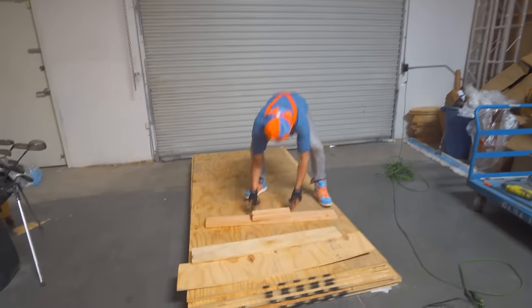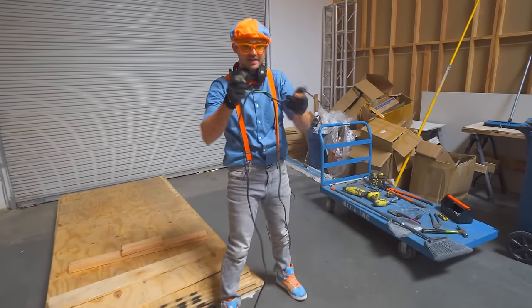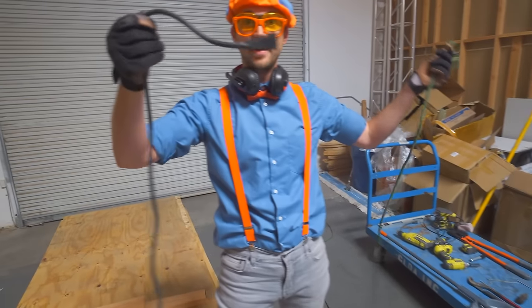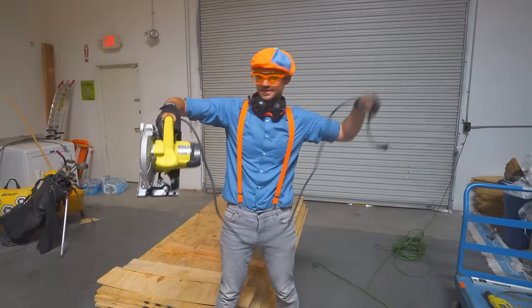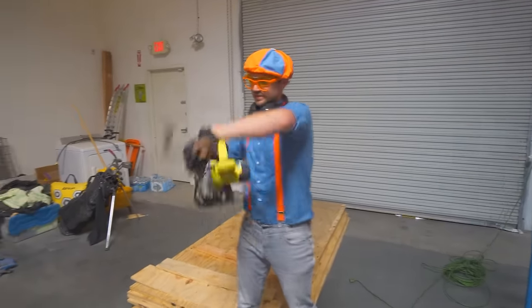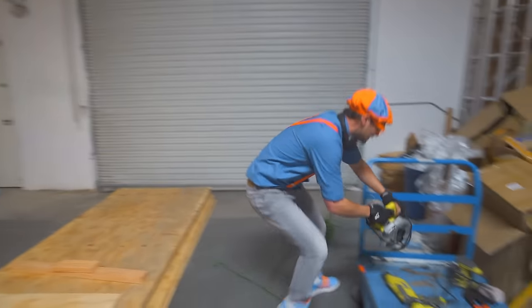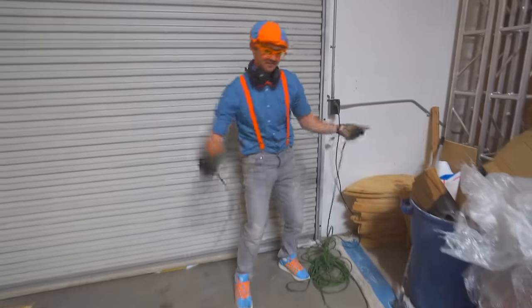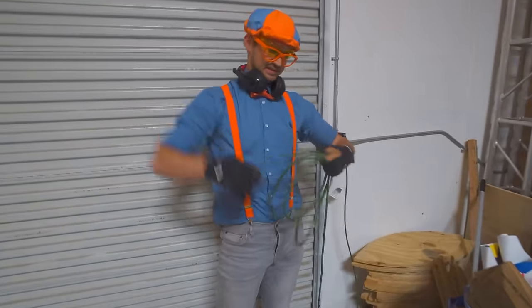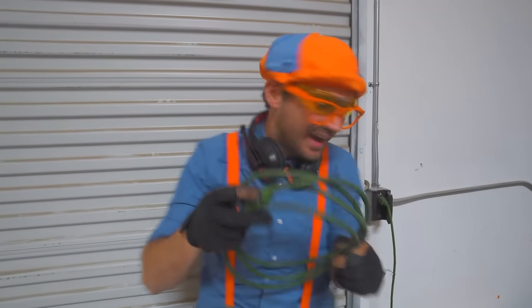Okay, put that right here while we put this away. So first, let's unplug it. Perfect. All right. Now, when you pull the trigger, nothing happens. So, let's wrap up the cable and the cord and let's stay organized and put it away. And then, let's wrap up the extension cable. All right, nice and organized. All right, put that right there.